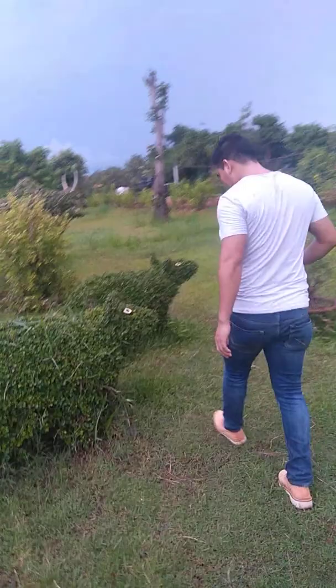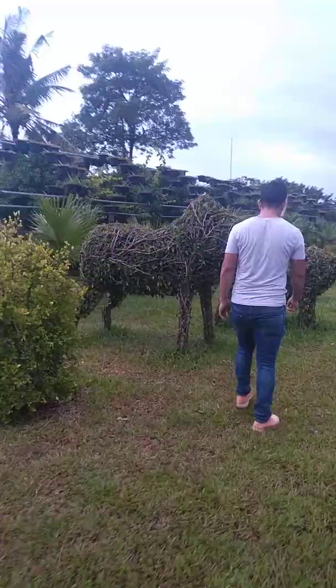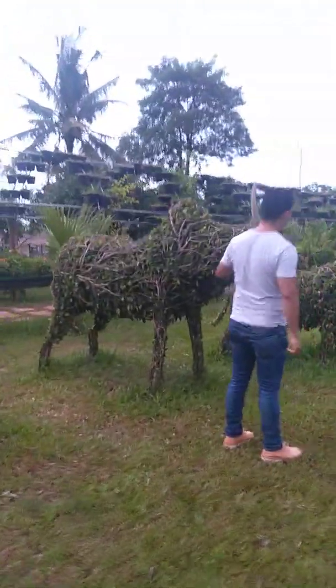This is a park. Wow. Be careful. What is this? There's not much. What is this? Rabbit. Rabbits. And these are buffalo, or what is it? Wolves? Cannot identify the animal.